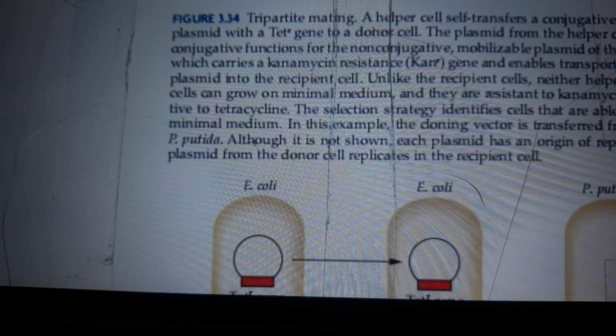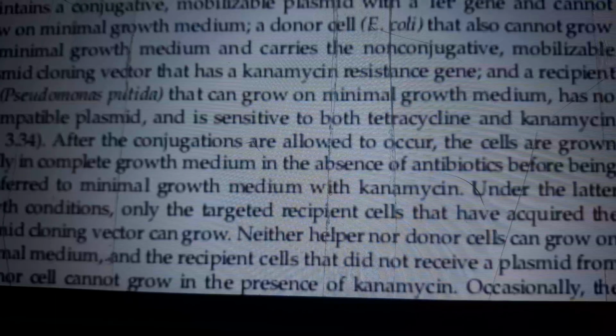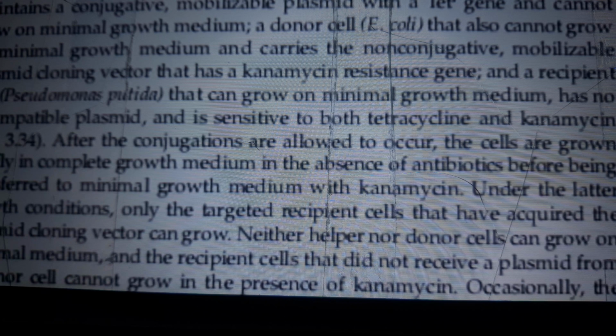Unlike the recipient cells, neither helper nor donor cells can grow on minimal media, and they are resistant to kanamycin and sensitive to tetracycline. The selection strategy identifies cells that are able to grow on minimal medium. In this example, the cloning vector is transferred from E. coli to P. putida. Although it is not shown, each plasmid has an origin of replication. The plasmid from the donor cell replicates in the recipient cell, and the genetic features of these strains and plasmids are designed to select for the targeted recipient cells that receive the cloning vector.